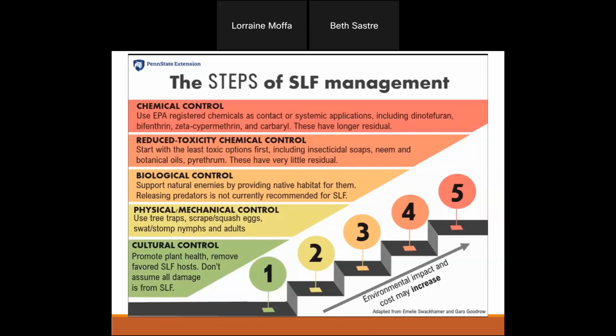And the last one is the chemical control. As I said, EPA is the only one that can register pesticides. If you are buying pesticides online, be sure that the pesticide is approved by EPA. The way you can do it is to go to the Virginia Department of Agriculture, pesticides, and you are going to find a link there where you can see if the pesticide that you want to use is approved. However, you don't have to guess, because I am going to give you the pesticides that can be used for spotted lanternfly.